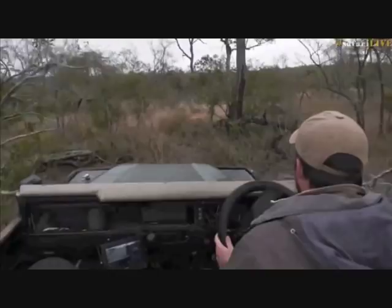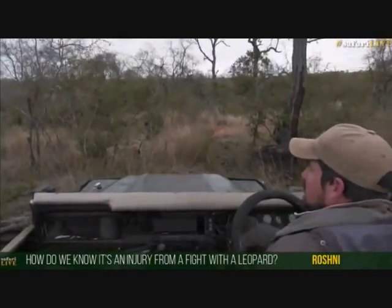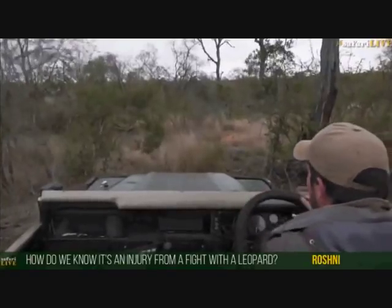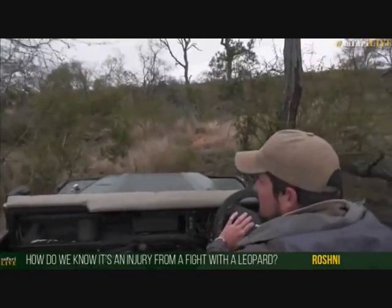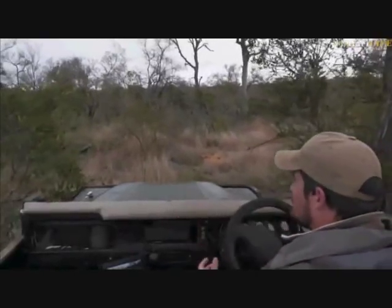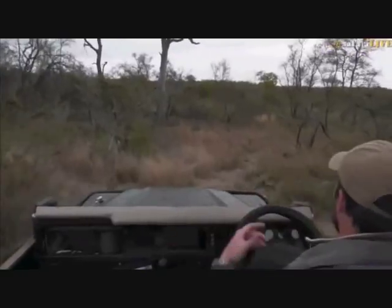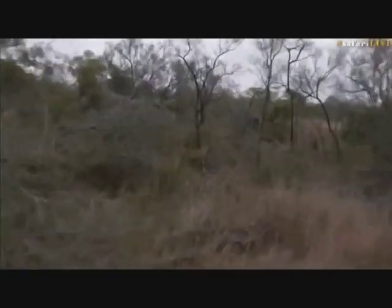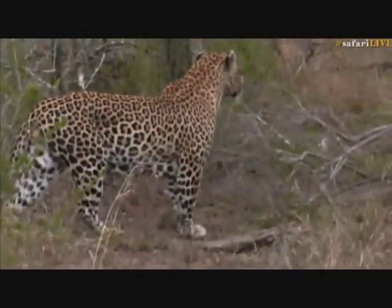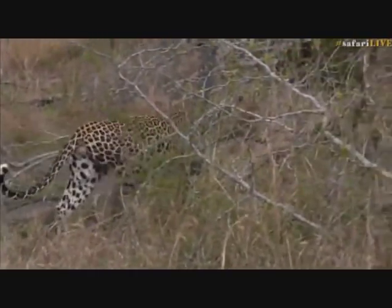Roshni, you're asking how do we know that that injury is from a fight with a leopard and maybe not some other animal? Well, Roshni, we don't really. I'm surmising here. Given that he was mating, there's a lot of noise and a lot of vocalizing when they mate, and that often brings attention to them. And so other leopards then investigate and they come across one another. So it could be that. It could also be from a hyena. He might have had a kill that a hyena then tried to steal and nipped him on the back of the leg. I suppose that is possible.